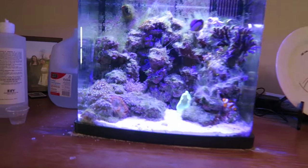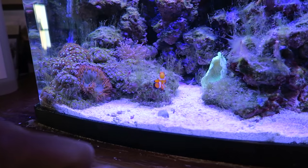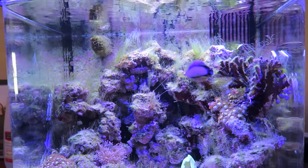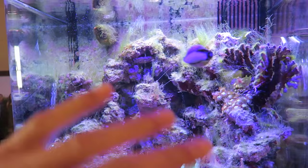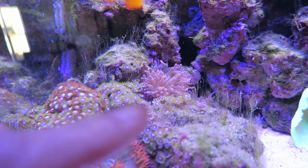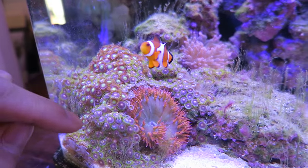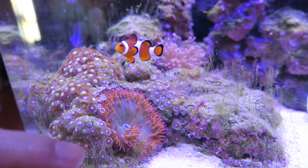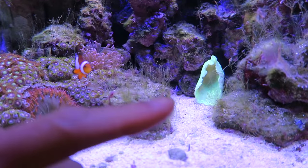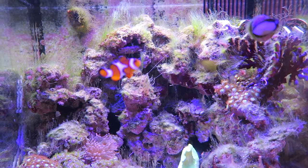Let's check out the aquarium right now. So I only have the one fish. I never found the other fish. Good thing is that the tank has not been overgrowing really, really fast like before, because there's only one fish now. Rose bubble tip anemone right there, RBTA. And we still have all of these zoanthids over here. And my rock flower anemone is still doing really well. And we have our cabbage leather right there. Other than that, everything's about the same.